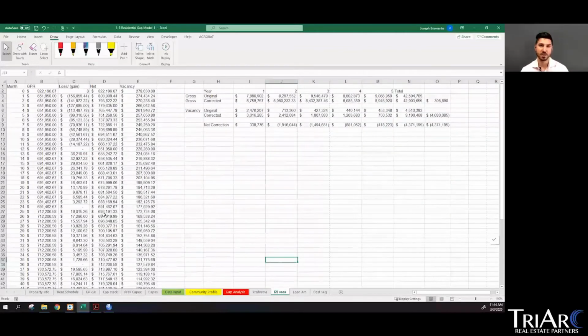But nonetheless, you're still going to have a loss to lease for that amount, especially when you've got 850 units. So now when you're in year 2 going to year 3, your loss to lease is roughly $217,000. So that's the calculation I did here and adjusted the gross. Basically, you've got the original GPR and the new corrected GPR below it, and that's what you're seeing right here. Corrected is just the sum of these.